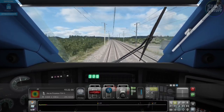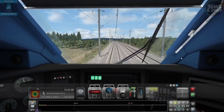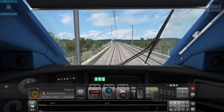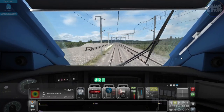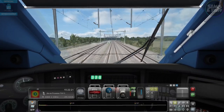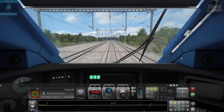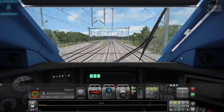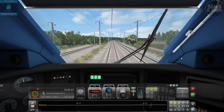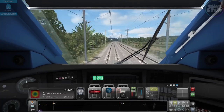Definitely not the most exciting of routes, though. And it's not one I would come back to again and again. If there'd be more stations, then yeah, I could do that: station, high-speed dash for like 20k, station, high-speed dash, station. I know it's based on an actual route, but it does get a bit samey after a while.